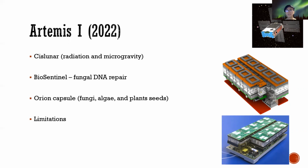But summarizing the BIOS CubeSat, in general, there were severe limitations in the type of analysis that can be carried out. They all use similar sensors, and a lot of them only looked at how growth is affected in spaceflight.